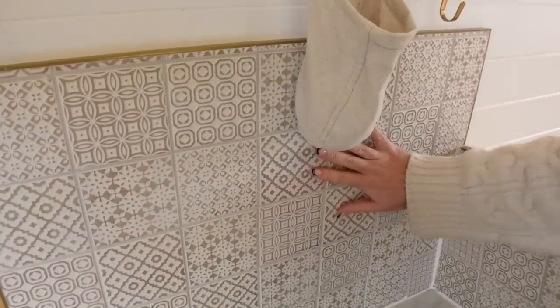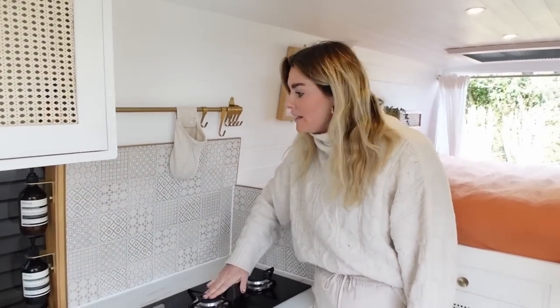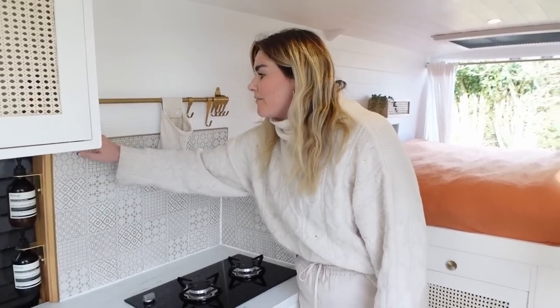And our splashback here are real tiles. So it was really important for us that we had something here that wouldn't melt, because we do have a live flame here, so we couldn't have had anything fake here or anything like that. So yeah, these are real tiles, and we have a gold trim to these as well, of course.